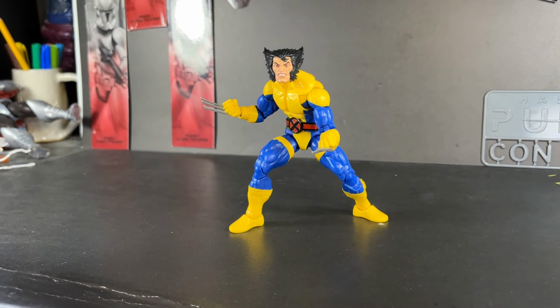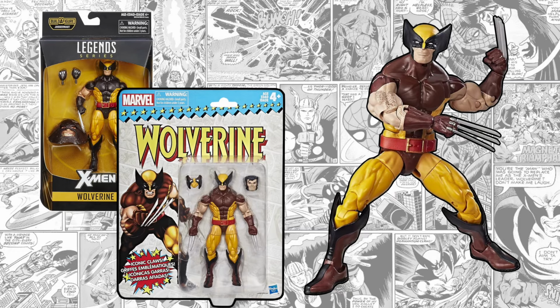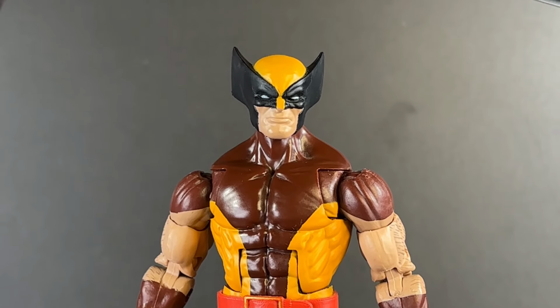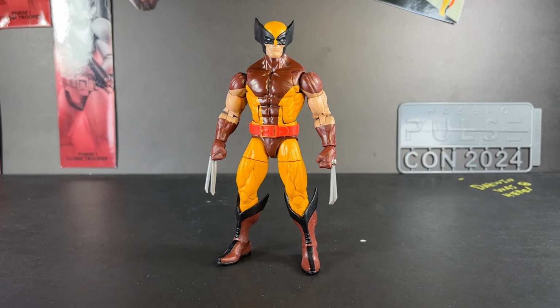And coming in at number 6, we have the brown suit. This released in 2017 as a part of the very first Retro Collection wave. It might be controversial putting the iconic brown and yellow suit this low, but hey, it's my list. While I am a bigger fan of the yellow and blue, I've come to appreciate this design very deeply, enough to put this on the list.